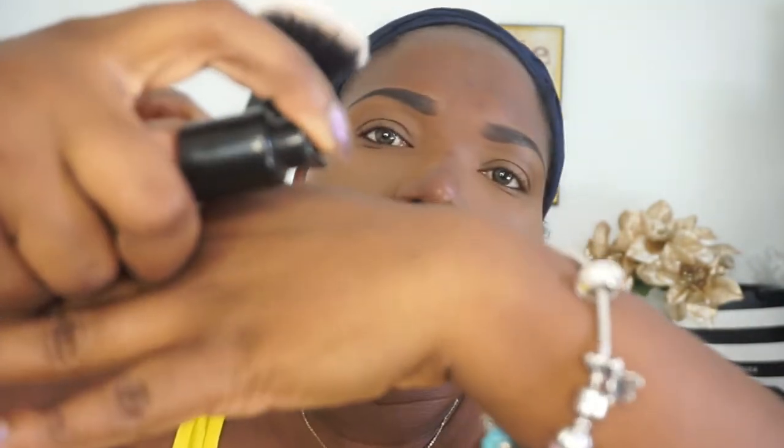So I'll be using my e.l.f. Ultimate Blending Brush. Totally love this brush, and it's only $6 and it is totally amazing. So I'm gonna go in and just do 2 pumps.